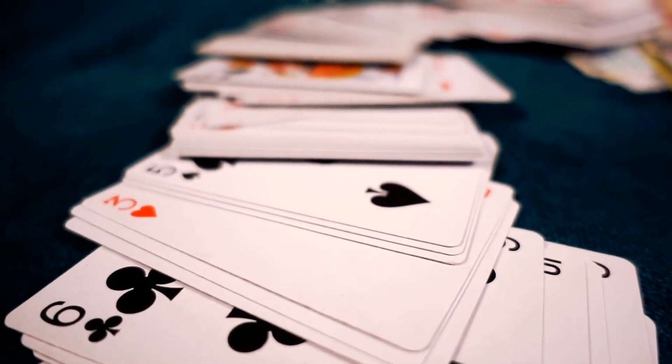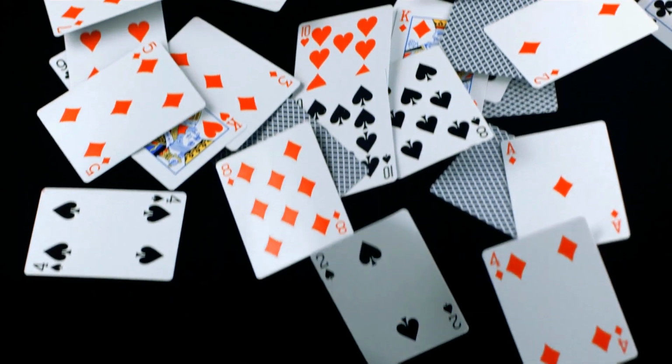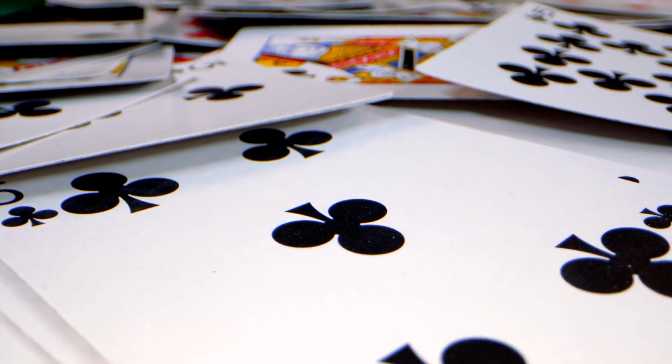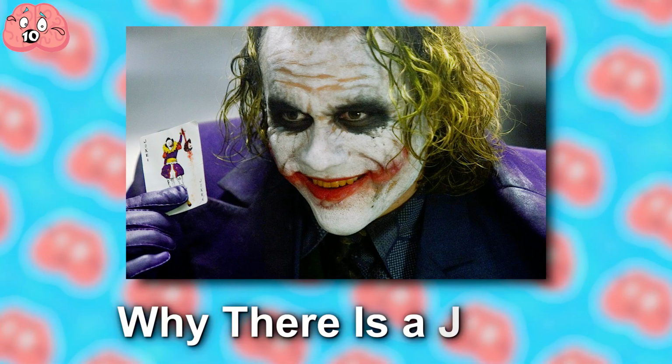Playing cards have become so common that it's easy to take them for granted. Have you ever given any thought to what they actually mean? Like, who is he? A king without a moustache. If you're not a fan of playing cards yet, wait until you find out these 10 things that might change your mind. Number 10. Why there is a Joker.